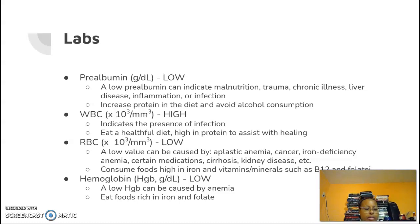So her red blood cell count was low, and a low red blood cell count is typically indicated by aplastic anemia, cancer, kidney disease, iron deficiency anemia, vitamin deficiency anemia, certain medications, cirrhosis, and there's a whole lot of other factors that can cause this. So it's recommended that you just intake high iron foods and vitamins and minerals like B12 and folate to help maintain healthy red blood cell levels.